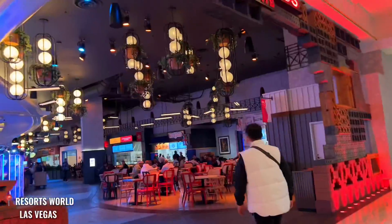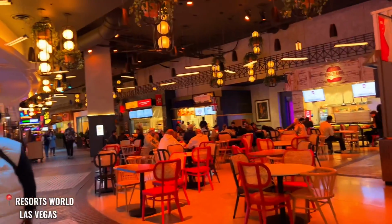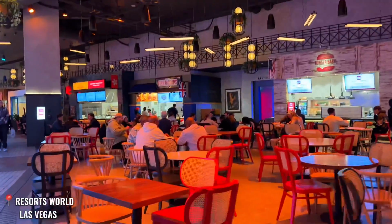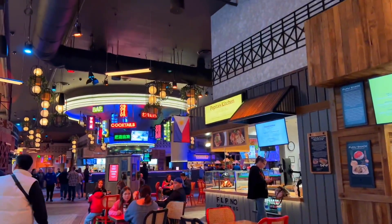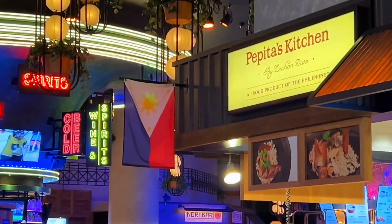Guys, so this is the famous food court over here. They're supposed to have a lot of Asian street food here, so we'll see. Bruh, look at the flag over there. Repping it hard. Let's go.